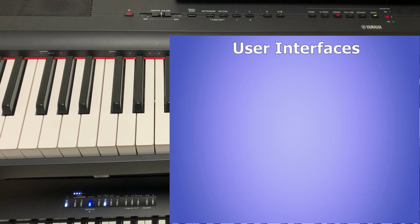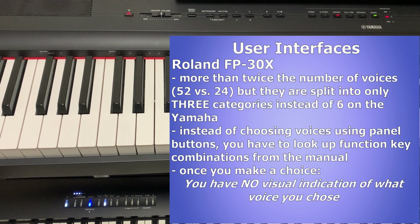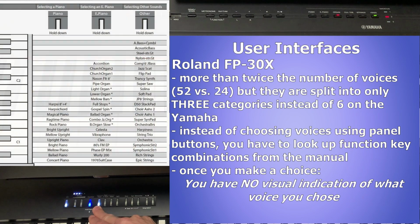Okay, so before going over how other tasks are done, let's talk about how the FP-30X selects voices. The FP-30X has more than twice the number of voices, and they're split into only 3 categories: piano, electric piano, and other. You select these voices by holding down the category that you want, and then looking up in the manual on this chart to see what piano key you need to press to get the voice that you want. So for example, if I want a ragtime piano, I hold down piano, and then I press the F1 key. Now I have ragtime.